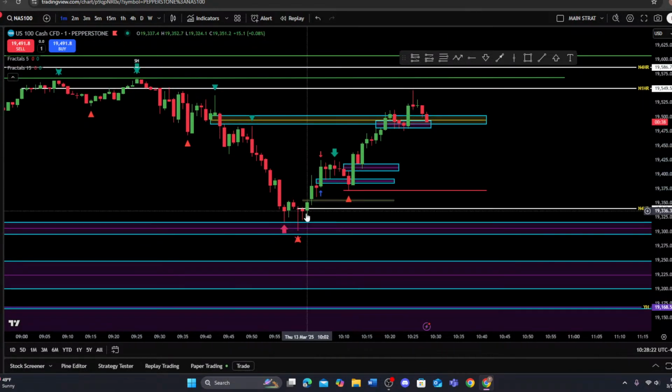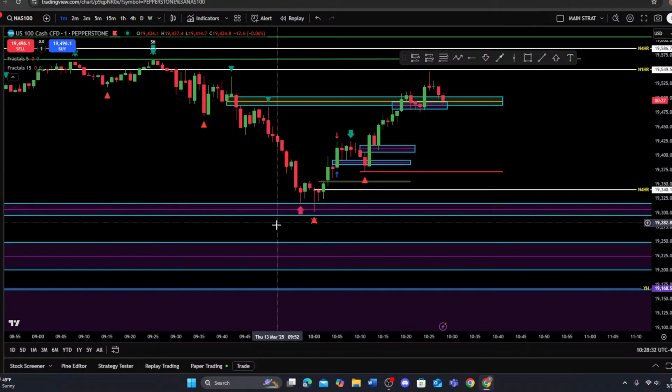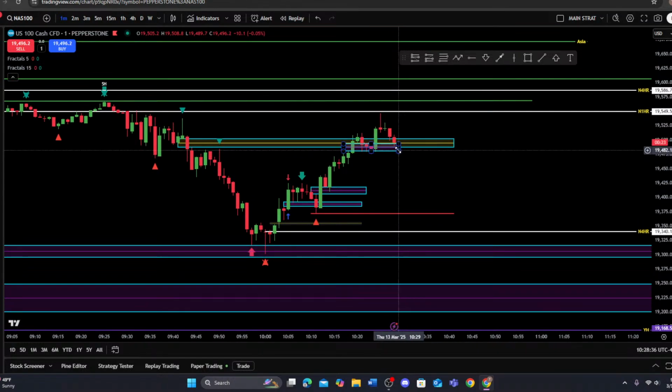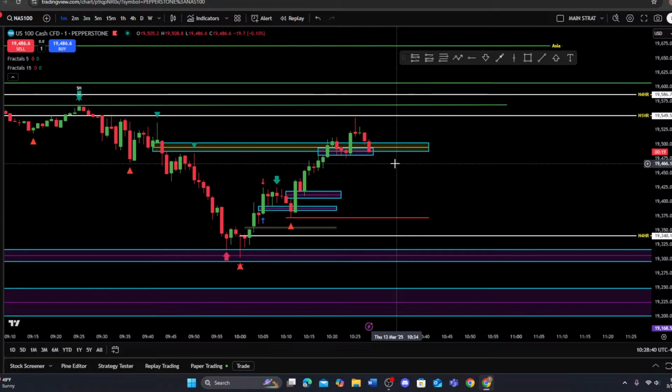So it made a little swing low here inside that fair value gap. You can see how it made a swing low above it. You have to wait till it gets into it before you take a trade. This might present us with an opportunity here. We'll see what happens.